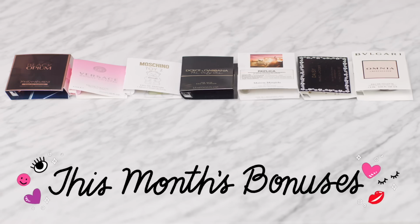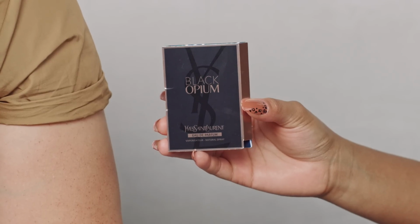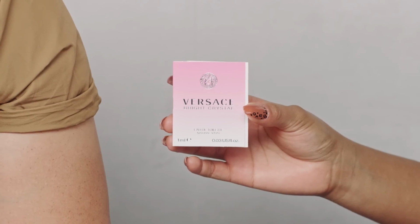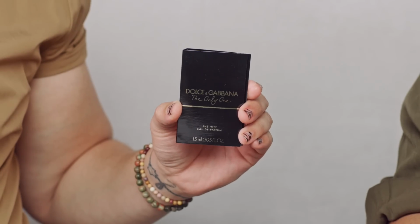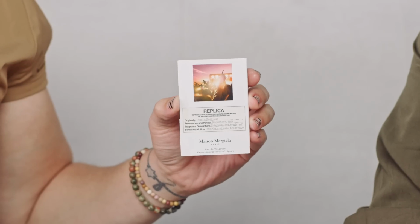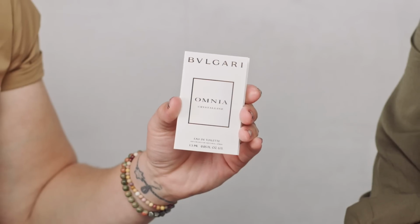So we have some bonuses this month. First up, from Yves Saint Laurent, we have Black Opium. From Versace, we have Bright Crystal. And from Moschino, Toy 2. There's also Dolce & Gabbana, The Only One, Eau de Parfum. From Maison Margiela, we have Replica Music Festival. From Marc Jacobs Fragrances, we have Daisy. From Bulgari, we have Omnia Crystalline.